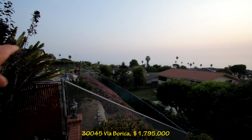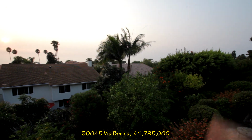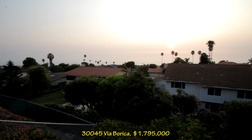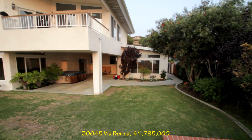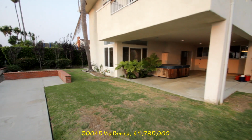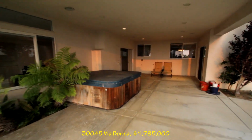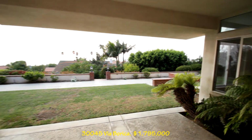So Catalina's off to the left. You can see Isthmus right in there. And then this one wraps around more towards, the mountains will be in the distance there. Wow, it's pretty. So, the hot tub's in this patio, it's cool. Real nice. It's sunset right now.